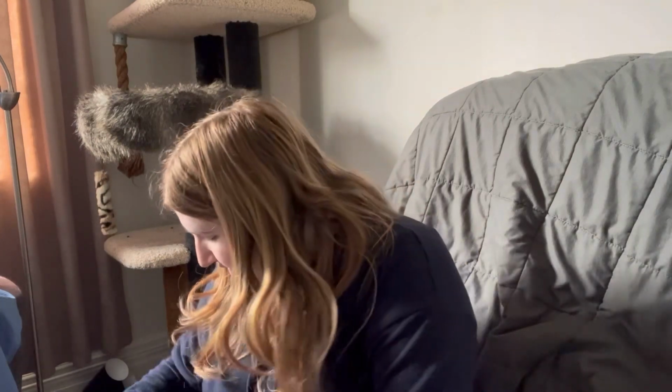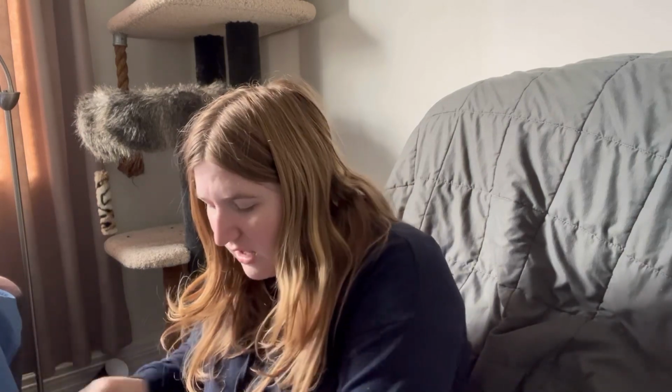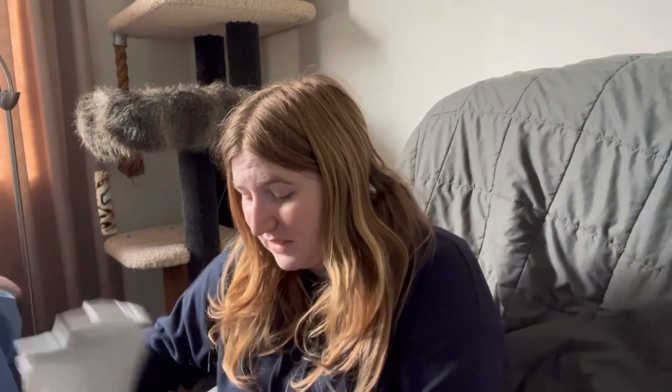But all the same, we haven't actually had cool enough weather to have that amount of fabric sitting on me while I'm stitching, because it is still quite a large piece of fabric.